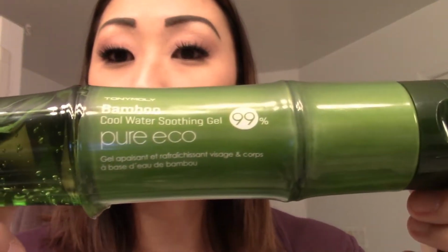Your toner, your essence, your serum, you probably will run out within a few months, as well as your oil base, your water base cleanser. It also depends on how many times a day you're using them. After I do my eye cream, I will stroll right on in and do my moisturizing, which right now I'm using the Snail Bee High Content Lotion. And I follow it up with Tony Moly, and I use the Cool Water Soothing Gel.